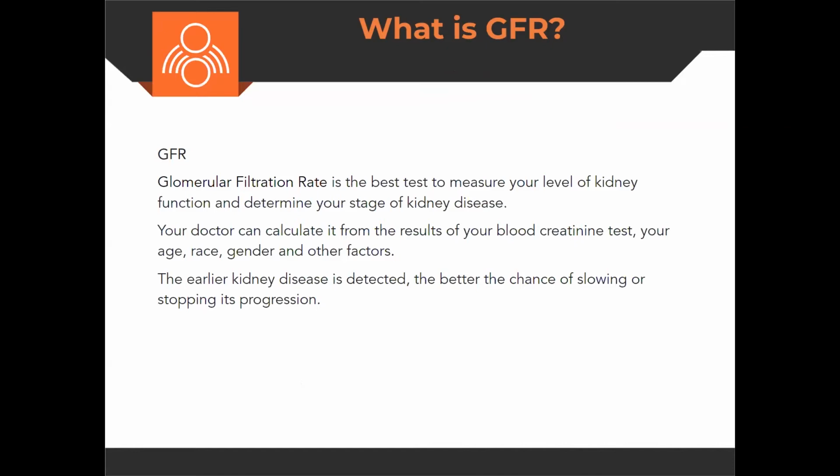Now, this is ordered by the doctor, performed usually in a general setting, but can also be done and monitored by a nephrologist, where they calculate it from the results of your blood creatinine test based off of your age, race, gender, and other factors. The earlier kidney disease is detected, the better the chance of slowing or stopping its progression.